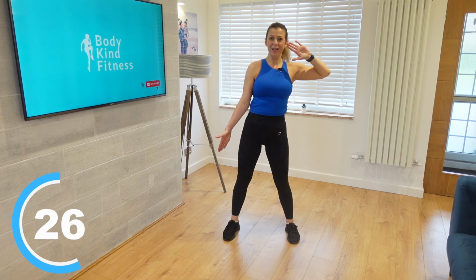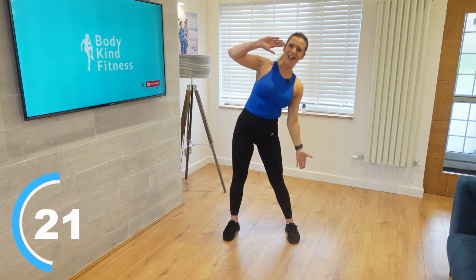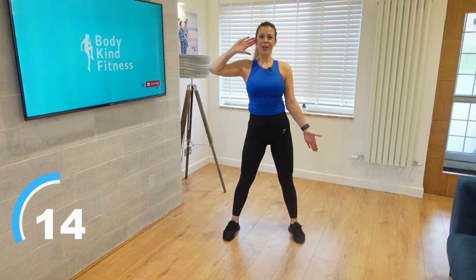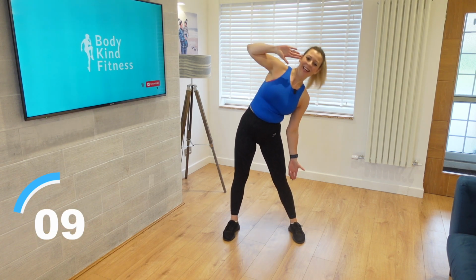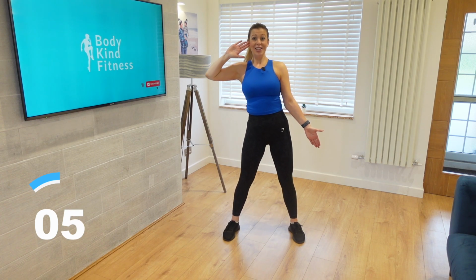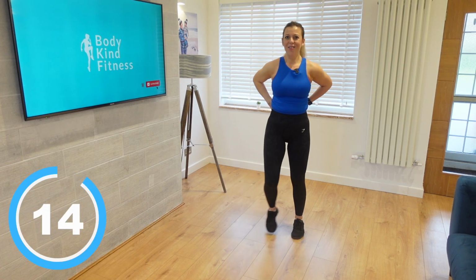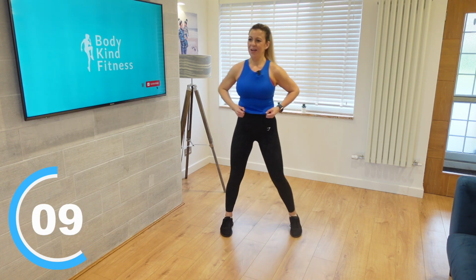Really fantastic for working those oblique muscles, which is great for keeping that core strong. Switch it over and reach the other side. Reach and snap, reach and snap. Good job. Fantastic, keep that going. Just a few more. Three, two, one. Hold it here, active rest. Woo! Fantastic.